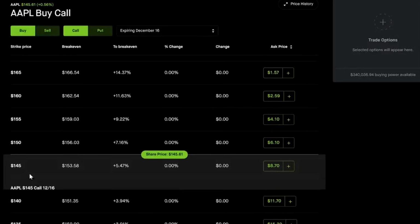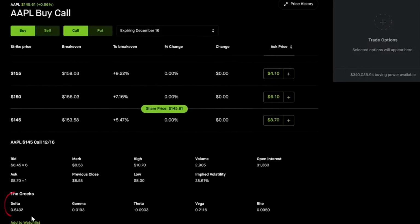If I expand this 145 call option, you can see that the delta is 0.54. So actually, your chances of success here are a little bit higher than 50%, which is much better than the 1% option when you buy out of the money, or even if it's a 10% option, that's not good. The most successful traders and the most successful experiences that I've had is going to be options that are in the money. Since they have a higher delta than 50%, your chances of ending in the money and actually making a profit is again going to be higher than 50%.